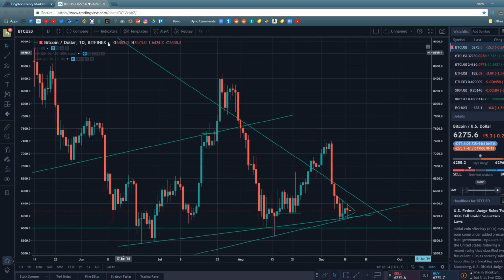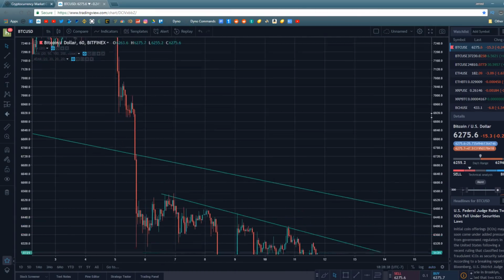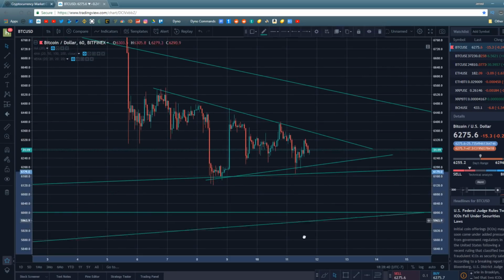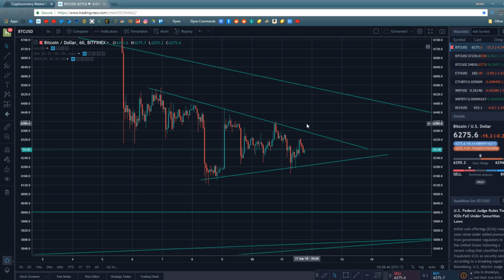Bitcoin is currently trading at around $6,275, and it's currently in a very interesting pattern right here. If we drag the chart out, and I get rid of some of these trend lines, I'll bring those back up in a second. What we currently see is that Bitcoin is trading in this kind of consolidation pattern, this triangle pattern, this pennant, this bear flag, whatever you want to call it. It's in a consolidation pattern right now, and this is really going to be the subject of today's video.